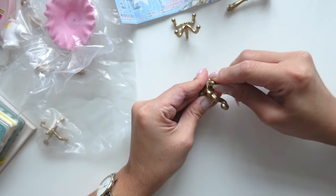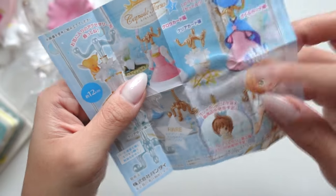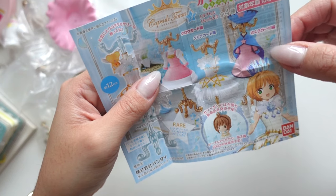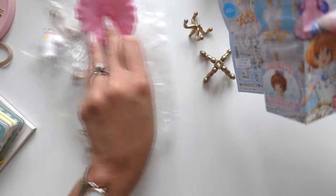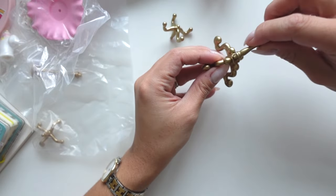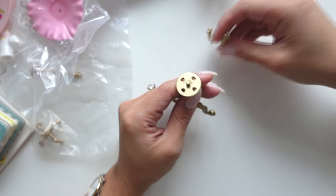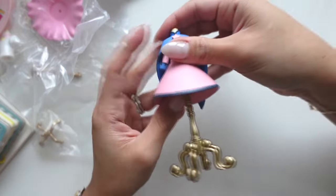Ugh, I really wanted this one. Look at this, with Kero-chan. Oh, so cute. Even that one. I think they had this one in stock, but I was like, eh, not really my thing. I guess I got this other pink one instead, which I like better. So, yeah. It's okay. Maybe in the future, I will get my hands on the other one. I did sign up for notifications for when it does come back.